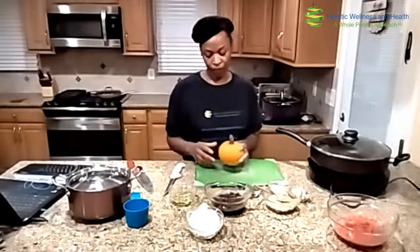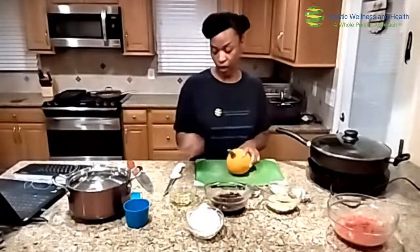So happy greetings again, everyone. Today we are making our stuffed pumpkin using our beautiful, isn't this a cute pumpkin, from Moon Valley Farm in Western Maryland. So we're just going to take off this top part here.